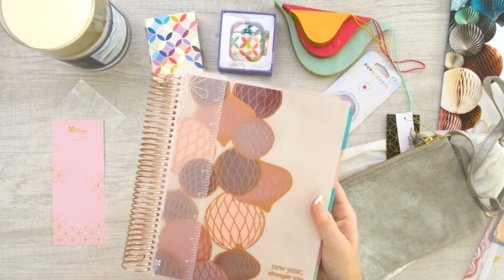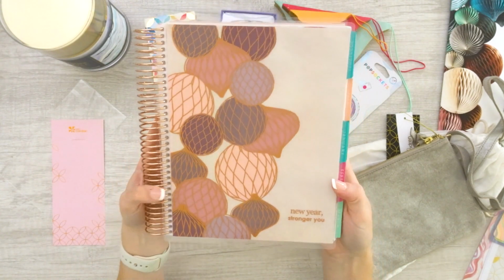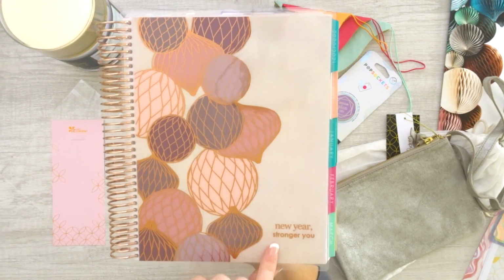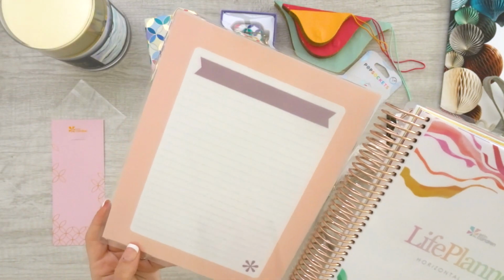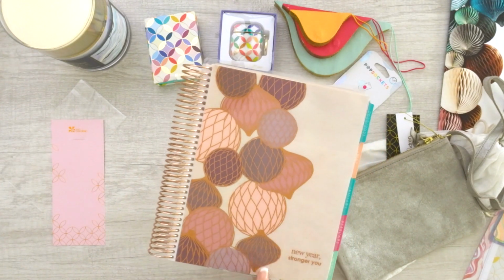So the other thing I want to show you is the cover here. Again, this is one of the new designs for the holiday collection. And what's really cool about this one is that the pattern on the front is almost this like recycled paper texture. And I'm not sure that the camera's going to pick that up well because it is a reflective cover. But then you get to the inside and it's just their normal regular paper. So it's just a really neat detail that they've included in here.